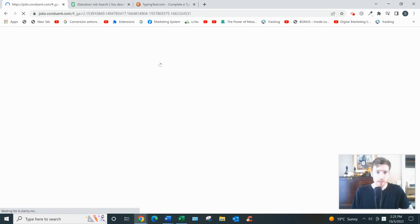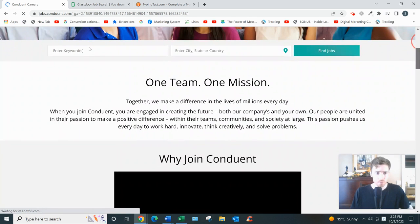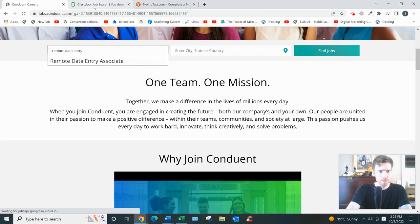and you can filter by category. Hopefully this doesn't take too long to load. Category, employment type, region, all that good stuff. So I'll just type in. I'll go over three entry level jobs you can get started with. So the first is remote data entry associate.